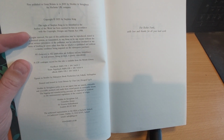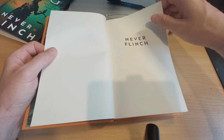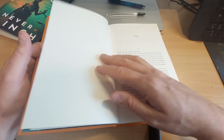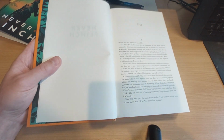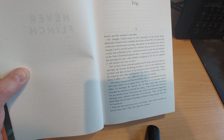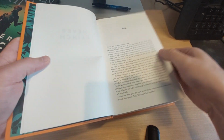This book is dedicated to Robin Furth, with love and thanks for all your hard work. Now, font size for this hardback one, I am only going to go to the first page, and then I might flick through some of the other pages for you, so don't worry, I'm not going to spoil any of the story. There's chapter 1, Trig. There is the size of the writing. Hopefully that focuses in a little bit for you. Let's just try and pinch in so we can see some of the writing there. There we go. And let's back out to get to the angle.